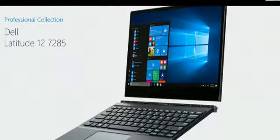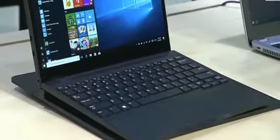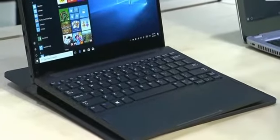Why am I excited about this one? It's the first Windows PC that delivers on the true promise of wireless charging. If your modern workplace doesn't have convenient power plugs or a way to charge back up, you can lay this device on the charging pad from Dell, and it'll recharge the battery right there. It comes right back to life without any kinds of cords.